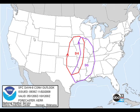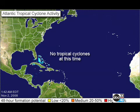And for day 4 and then day 5. Day 5 is Thursday and early Friday. Day 4 is Wednesday and early Thursday. So a little bit of threat there, but it looks like most of the energy is going to pass well to our north, and therefore a broken line of showers is probably about all we're going to get, and precipitation will be fairly light. Tropical situation is very quiet, with no tropical storms and no areas being watched right now.